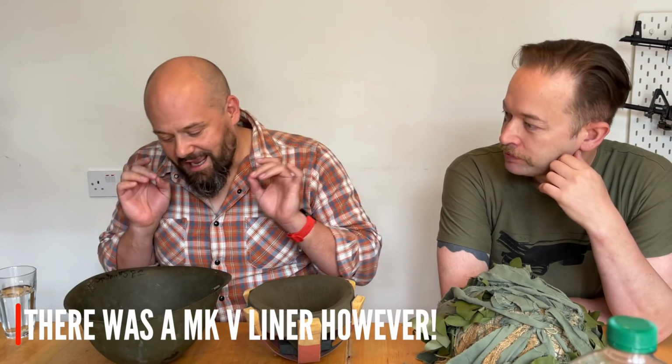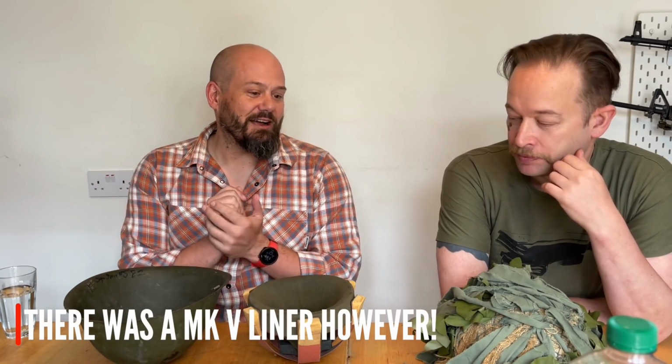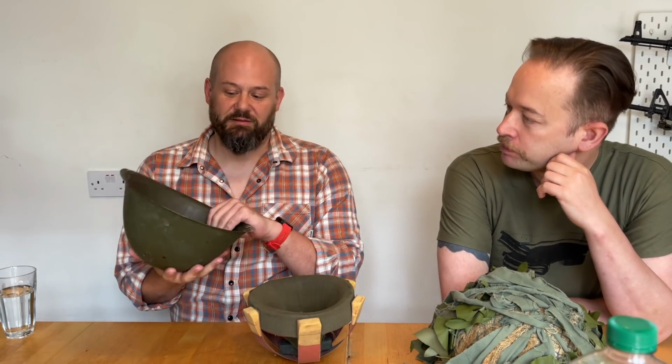However, in even more detail, it turns out that if you were in stores, you couldn't actually order a whole complete Mark IV helmet. Not a single unit. You couldn't just go, I need 15 new Mark IVs. No, you had to order what they called the body. Yeah. And this remained a Mark IV body. And we found out that this liner is about late 40s, something like that.